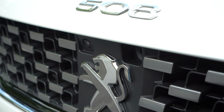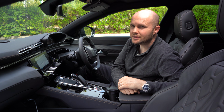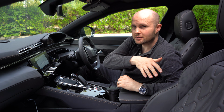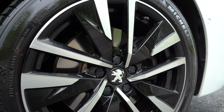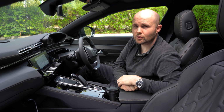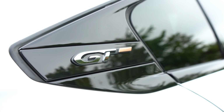The cheapest GT line version, which is the one with the trim, not the engine, starts from €38,000, but you do get more stuff like LED headlights. The show-offy lights on the LED rears, they come as standard as well. You'll get 18-inch alloy wheels. You'll also get the adaptive cruise control with a stop and go function, which is very handy if you're driving on things like the M50 every day of the goddamn week.